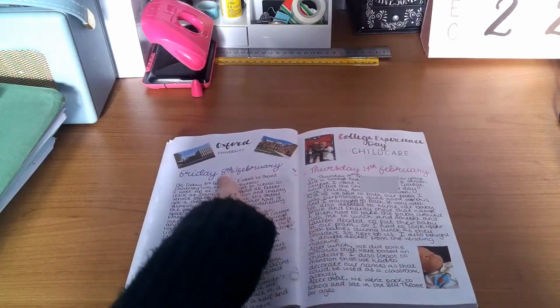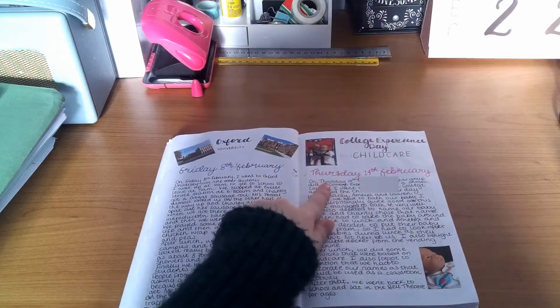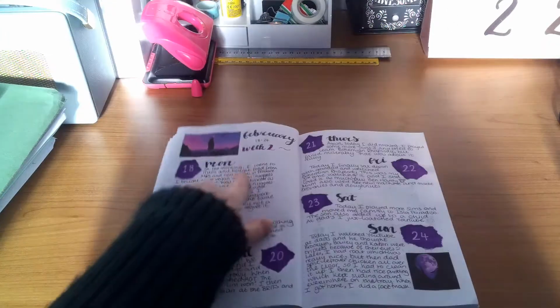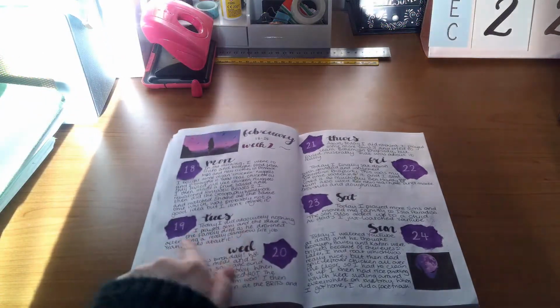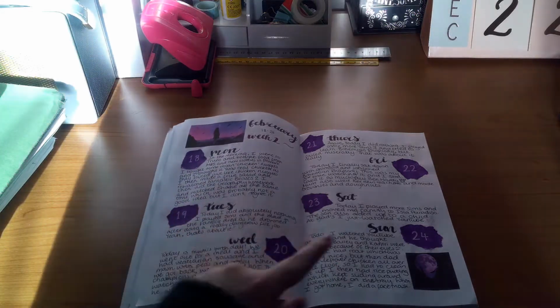And then that was on Friday the 8th of February. Then on Thursday the 14th of February, my school did a college experience day and I did the childcare course, which was fun. Then this was half term, February 18th to 24th, and I did another weekly spread. As you can see, this theme is purple. And yeah, Monday to Sunday, 18th to the 24th.